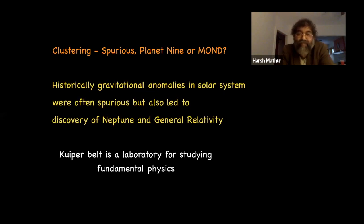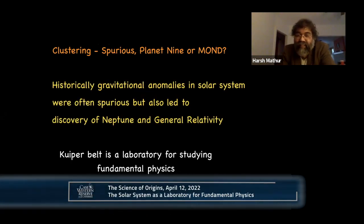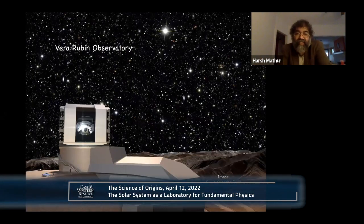So this could mean one of three things. It could turn out that when more Sedna family objects are discovered, this clustering was just an accident and the signal will go away. That has been known to happen. Like, Planet X turned out not to exist because the anomalies in the data went away. But anomalies in the data have also led to the discovery of Neptune and to general relativity. So it's clear that the Kuiper Belt is a laboratory for studying fundamental physics. And the exciting thing is that we'll know the answer soon.